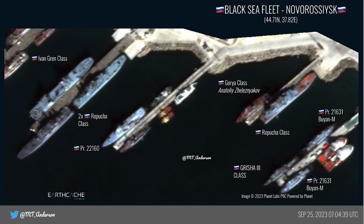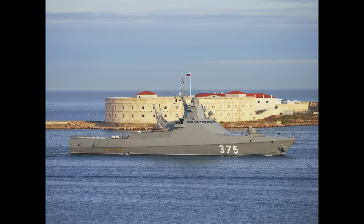Novorossiysk is a Project 2216 patrol ship. 4 of these are active, the Vasily Baikov, the Dmitry Rogachev, the Pavel Derzavin, and the Sergei Kotov. Now this is quite interesting. The Sergei Kotov was reported hit by a Ukrainian naval drone on the 14th of September, with some rumours saying that it was badly damaged or even sunk.